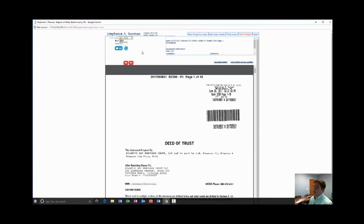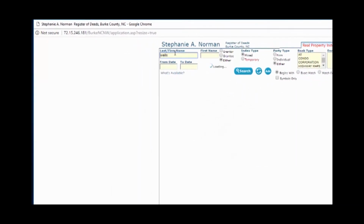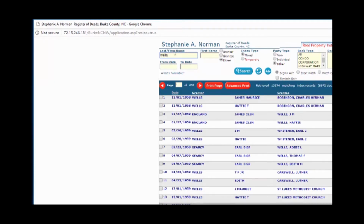The other traditional method for locating a document in the Register of Deeds office is to search the Real Property Index. When you search the Real Property Index, you are applying filters. You are narrowing your search based upon certain criteria so that you are targeting only information that you are looking for. You may enter as much or as little criteria to define your search. The more criteria you enter, the fewer search results will be returned.